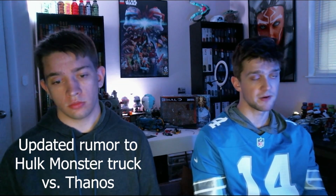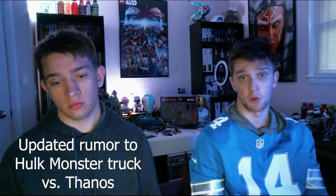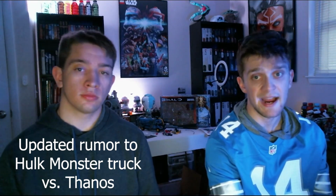I think we go right into the April wave next, starting with set 7612, the Hulk Monster Truck, 229 pieces, $30. We don't know what figures. We can assume at least Hulk, right? And probably an antagonist included, but we don't know. This is similar to those mech ideas, aimed at the younger crowd.